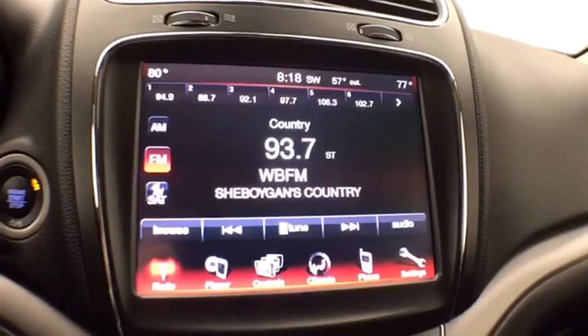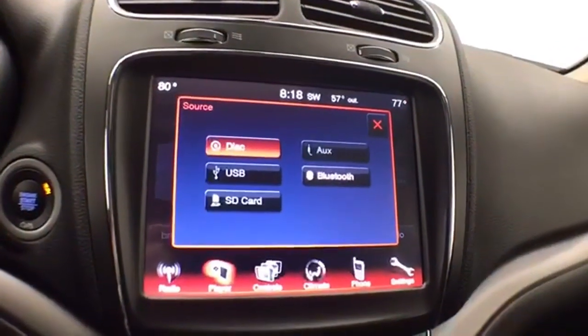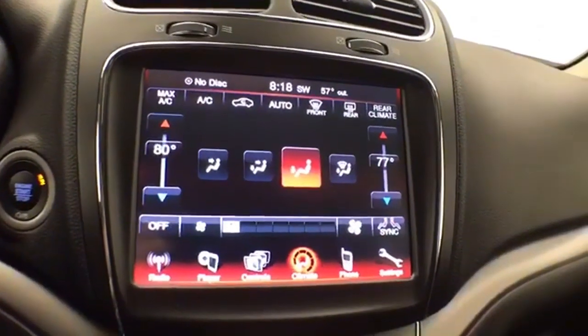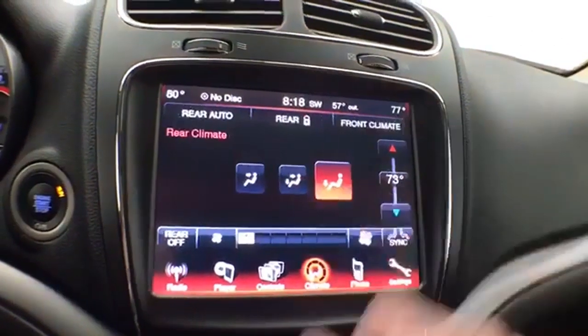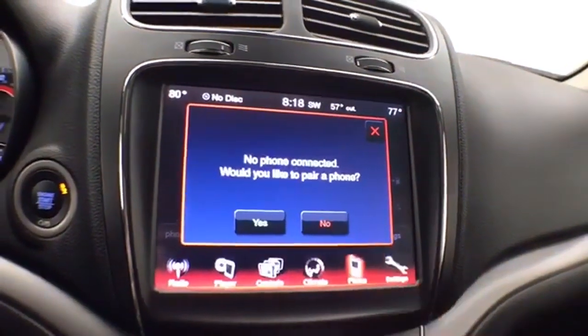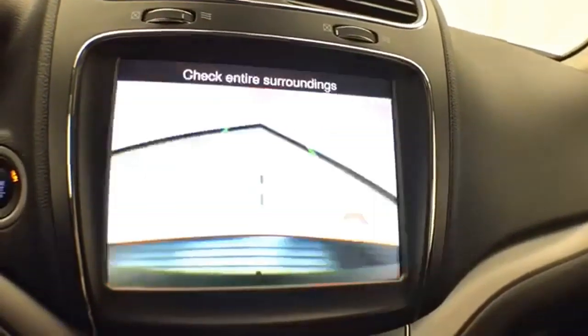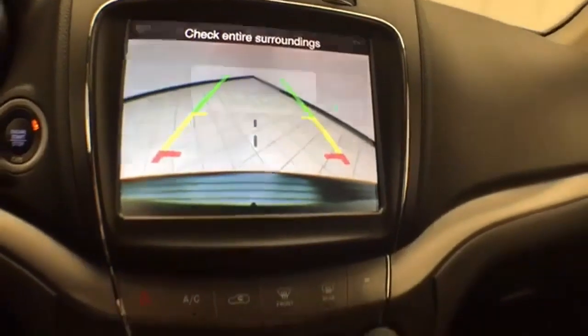large touchscreen infotainment system for radio. It's also satellite radio capable. You can connect various media devices, 3-zone automatic temperature control, driver, passenger, and rear heat and air. Bluetooth connectivity for hands-free phone use or to connect other Bluetooth-enabled devices. Great for wireless music streaming. And this is, of course, where the backup camera display is.